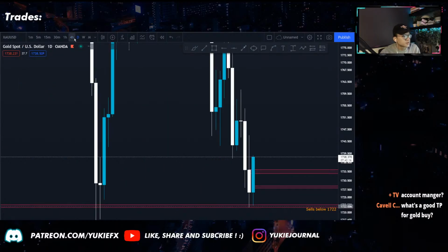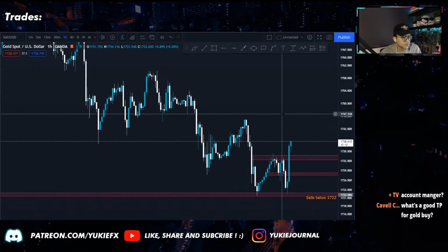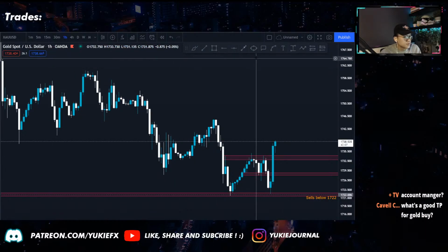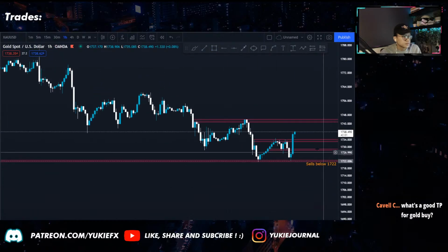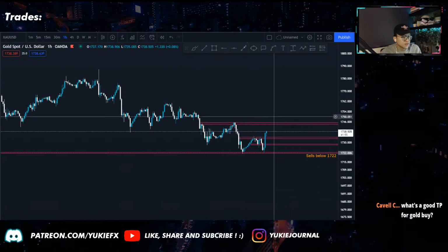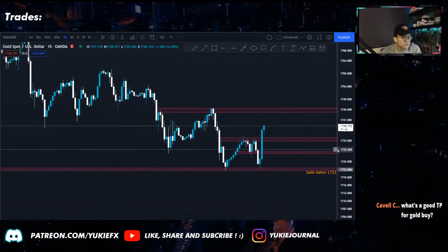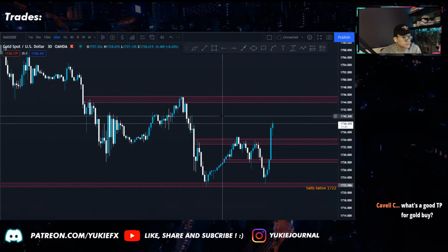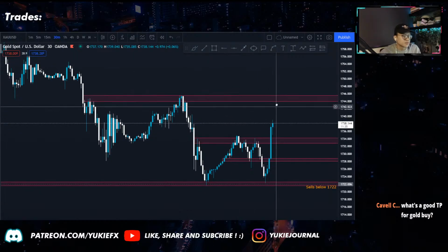What's a good TP for gold buys? Honestly, because I'm not bullish for the day, but I could see gold coming into this region here. Let me see, what do we have? Yeah, it might come up to this level right here. 1745 potential. Yeah, not confident for the buys though.